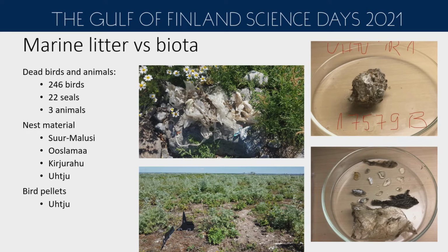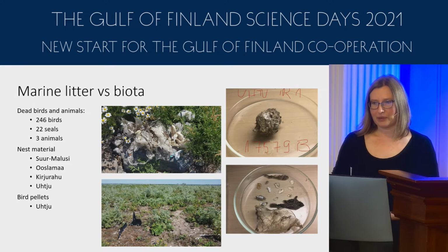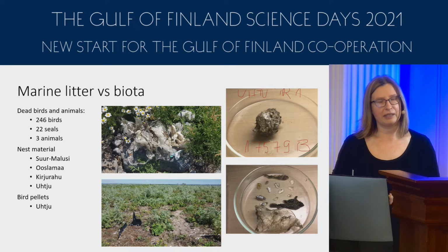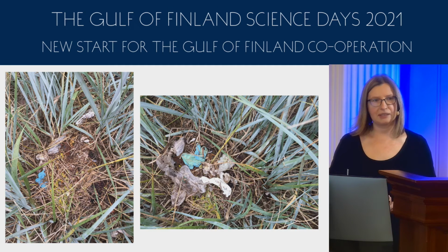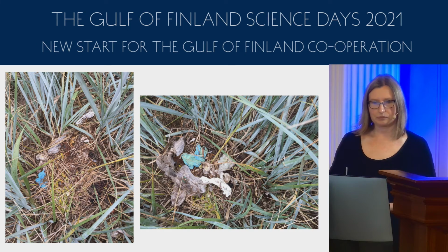We also checked for marine litter and biota, and there are some signs that it is found in bird pellets, and it can also be used as nest material. We didn't find any animals dead directly because of litter. So here is just to show how it was used as nest material.